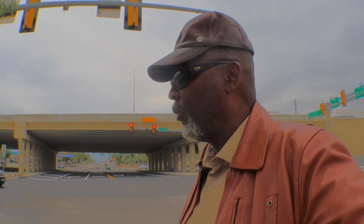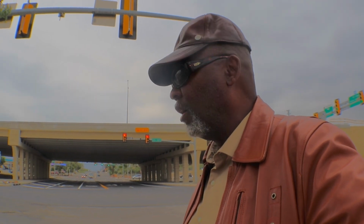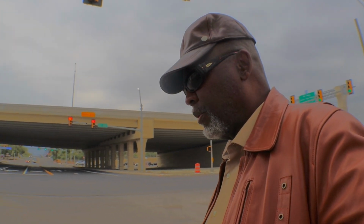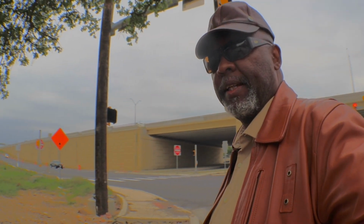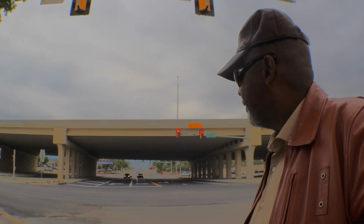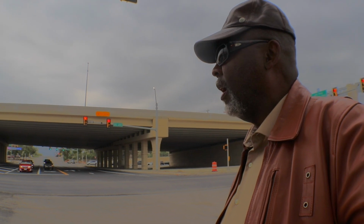So I live out in Verde, which is north of San Antonio, right off of this highway. And this construction's been going on for a while, and so the traffic can get pretty jammed up. It's about 4:30 right now, so it's rush hour, but as you can see, the traffic is flowing nicely. And they're really making a lot of progress on this highway.